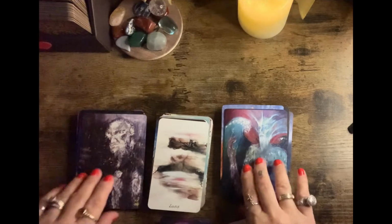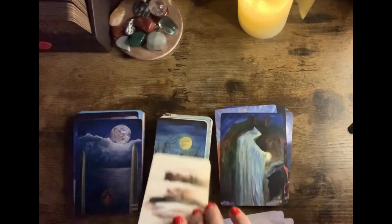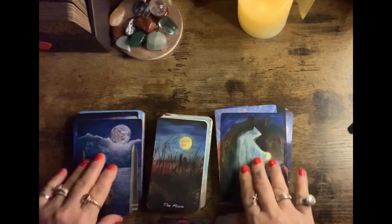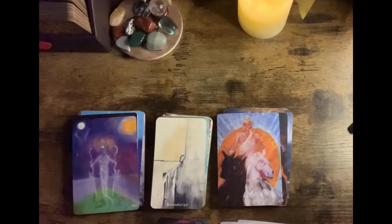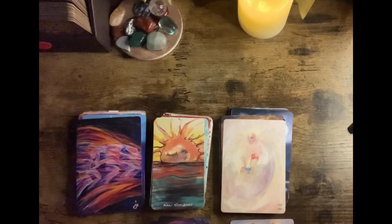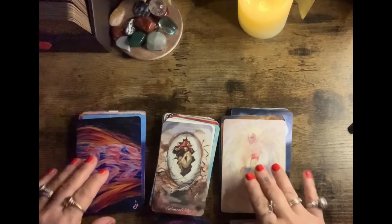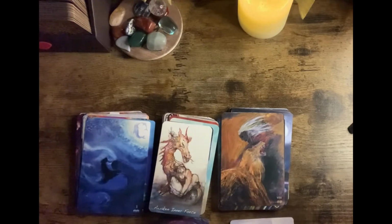But yeah, the Oracle of Echoes, I just think it melds with this deck really good, and I get some really good readings with this. But yeah, so I'm just going to show you a few here. I mean, I love this, so I'm just showing you so you can see how they work together.